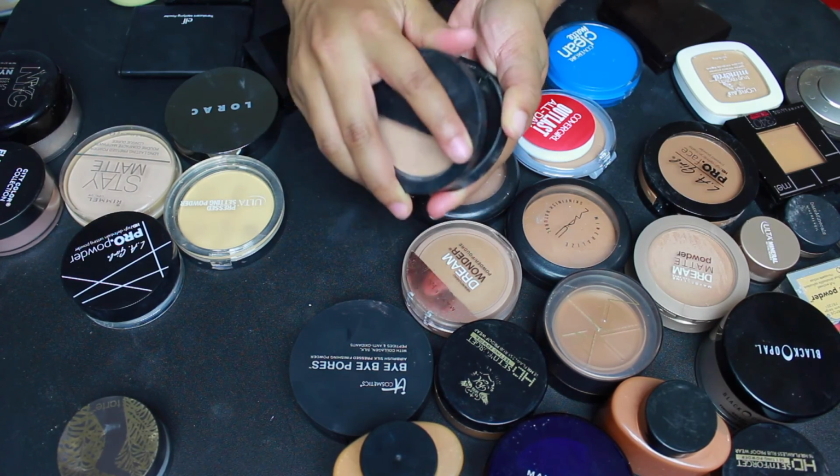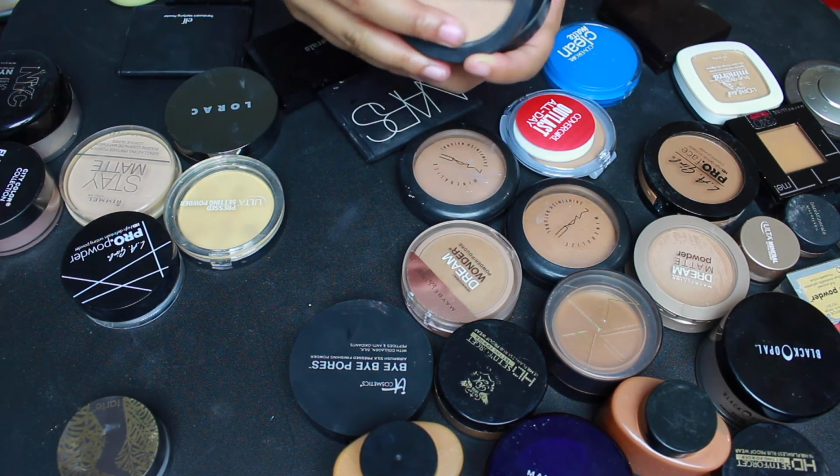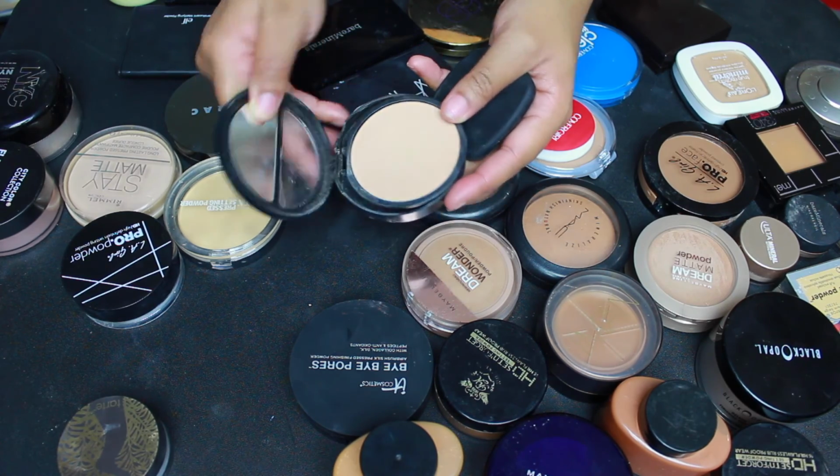Along with the Revlon Colorstay powder. This is super old. I've had it for a while. It worked okay, but it's time for it to go. It's also broken, so we're just gonna go ahead and toss that one.